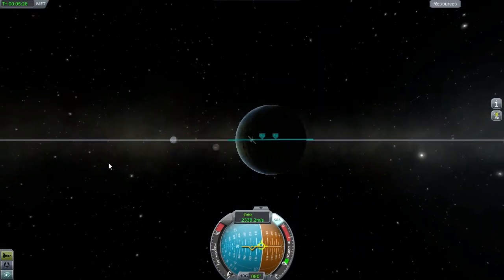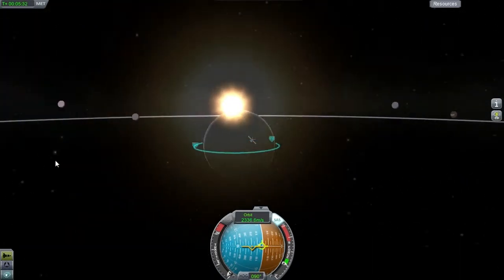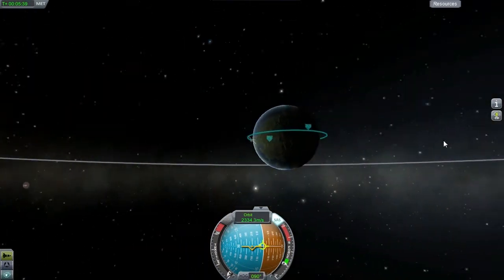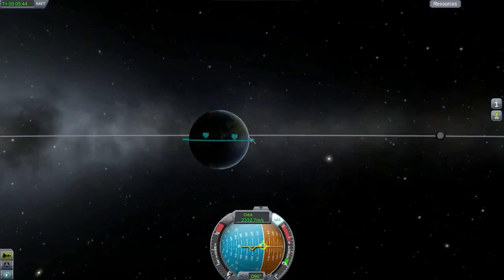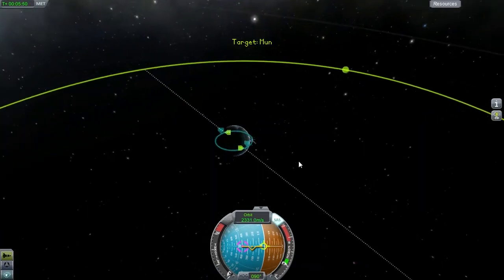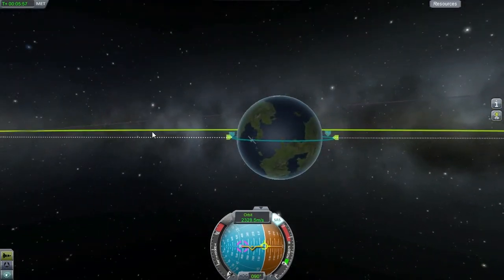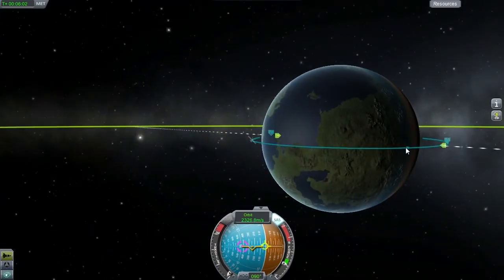It's Ike. Wrong thing. There's Gilly. There's the Mun. Tylo and Lathe are over there. So lots of fun things to investigate here in the Kerbal Sphere. So let's set this as our target. And we will want to look at our node. Very nice, very nice. Within a degree on the node.